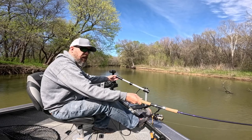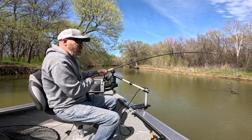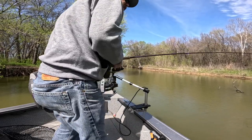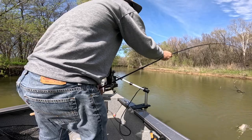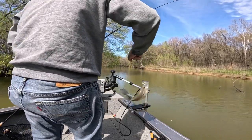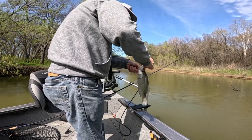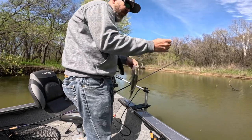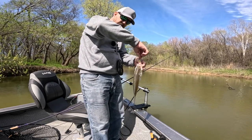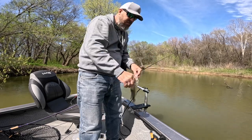You always want to keep that. Oh, he's got it. That's a good one. You want to keep that line, your jig or your lure there just above them. Another good crappie. So, yeah, you always want to keep it just above them. And then when you see them turn, slowly raise it and you'll see them follow it and chase it up.